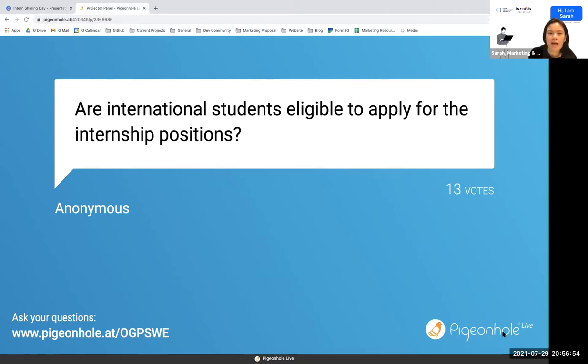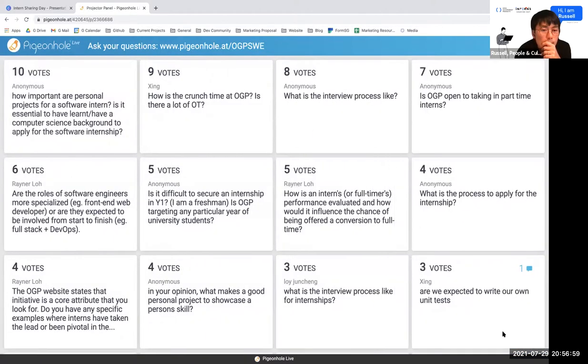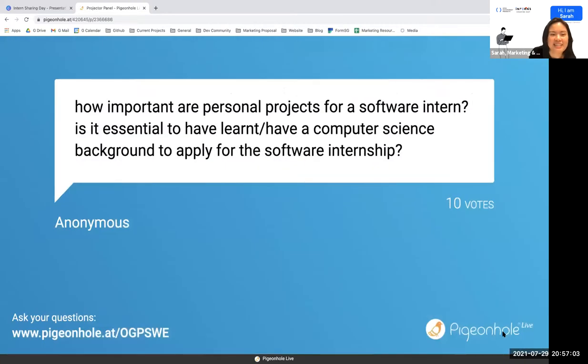Thanks, Russell. So next question. Okay. How important are personal projects for a software intern? Is it essential to have a computer science background to apply for the software internship? I'll let anyone jump on it, but a quick answer.